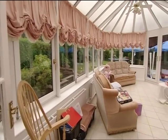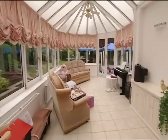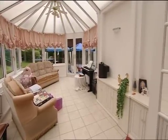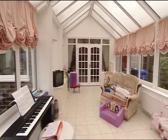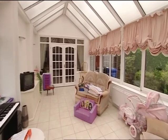This was the conservatory before the team got to work. Previous use as a storage and play area meant that function had taken priority over style. With the children now growing up, Tracy needed to reclaim the room and use it as a tranquil place to unwind.